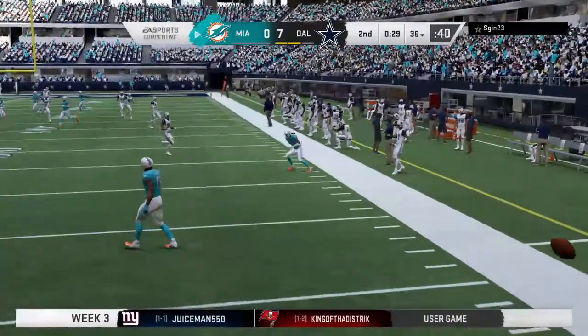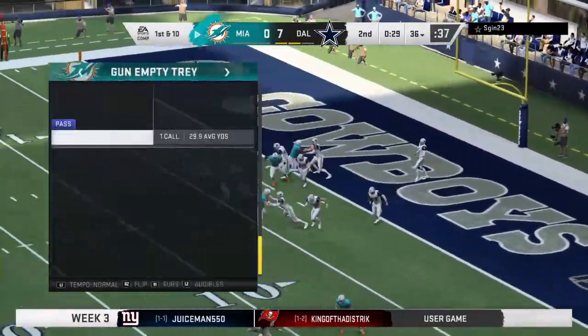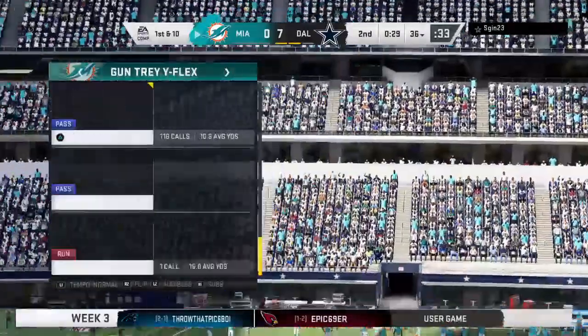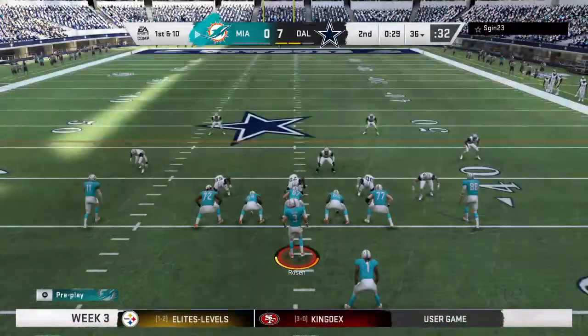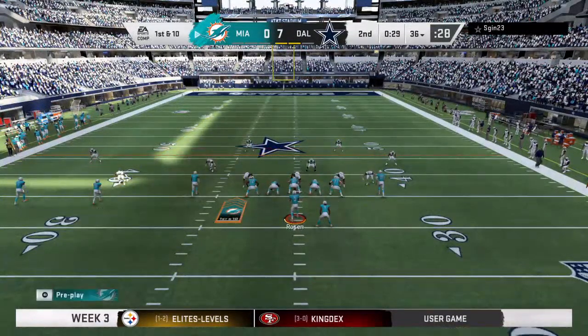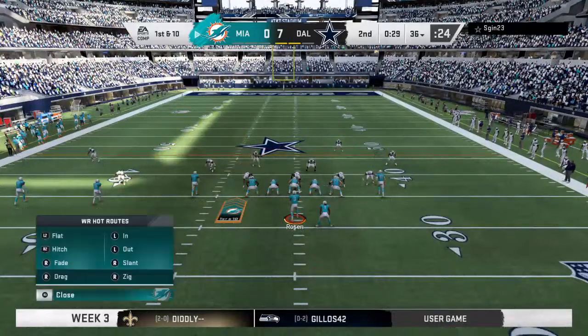And this punt goes out of bounds, and it'll be marked inside the 40. The Dolphins take over 1st and 10 at their own 36-yard line. The Dolphins at the line ready for their next drive. Less than 30 seconds to go in the half. Pretty good starting field position, all things considered. You'd think they definitely have time to get to field goal range.